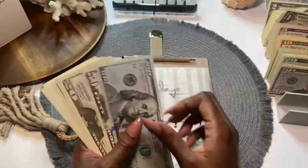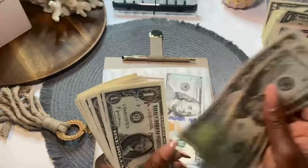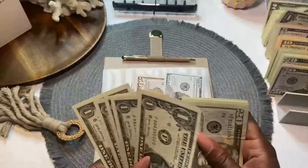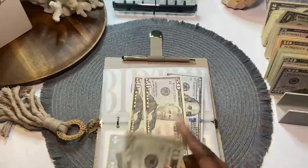Birthdays. So we have 150, 20, 40, 46, 47, 48, 49, 50, and 55. I kind of want to keep some ones in here, but you know what? That's okay.